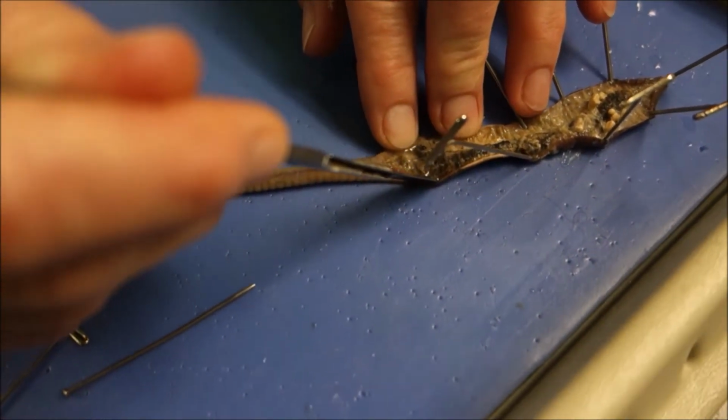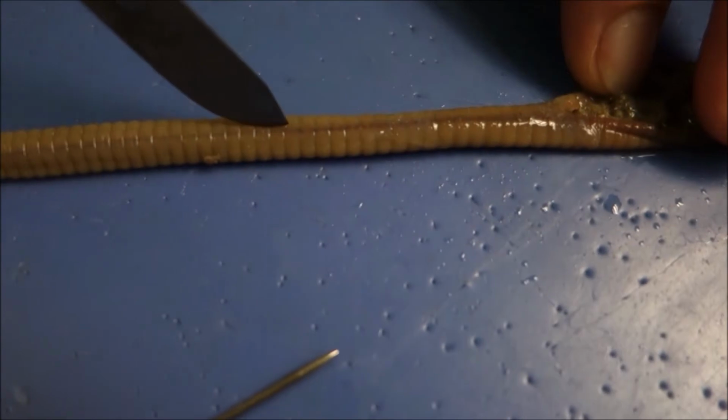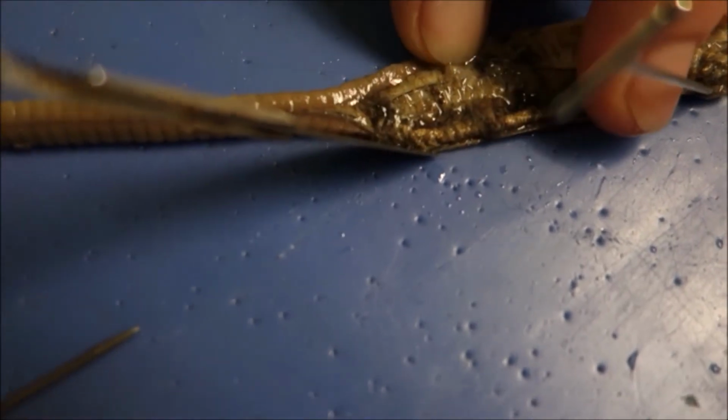Where did you get all these? Did you order these offline or something? Yeah, Carolina Biological. See that line running down? That is the dorsal blood vessel. And it would be on the underside here. Okay.